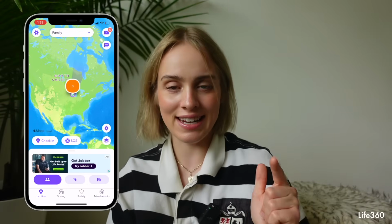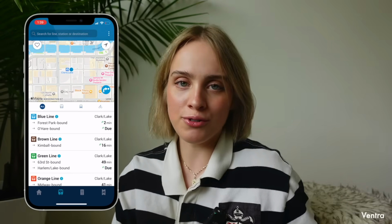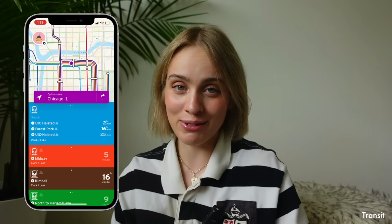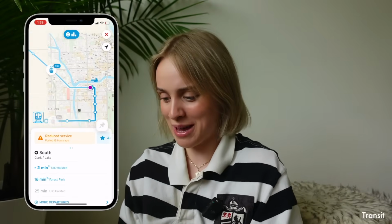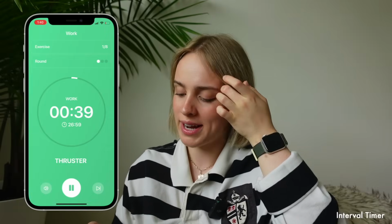Okay, so then continuing on with my home screen, Life 360 is an app for sharing your location with loved ones. Gotta stay safe. Ventra is the official Chicago Metro app because I'm doing a summer internship there. But I am also trying this other app called Transit, which some people say is more accurate with its departure times. So we'll see. And Interval Timer is a really nice and simple timer for HIIT workouts.